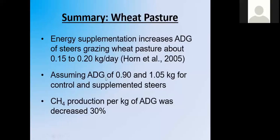Now, again, as I mentioned earlier, Floyd Horn showed that feeding energy supplement to cattle on wheat pasture increases average daily gains about 0.15 to 0.2 kilograms per day. So if we assume the average daily gain of these cattle was about 0.9 for the control cattle, or about 2 pounds per day, and up to 1.05 or about 2.25 pounds per day for the supplemented steers, then if we make that assumption, then methane production per kilogram or per pound of average daily gain was decreased by over 30% when we fed an energy supplement to these cattle on wheat pasture.